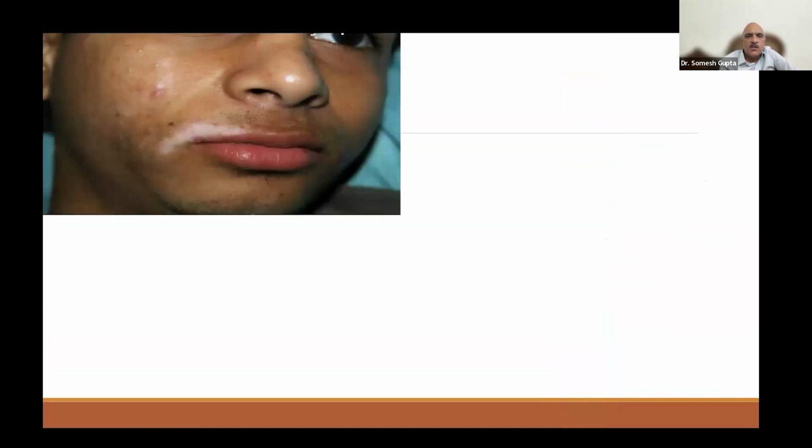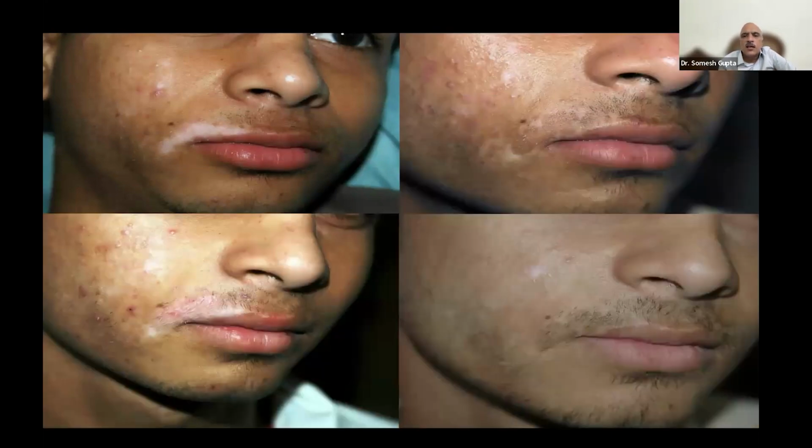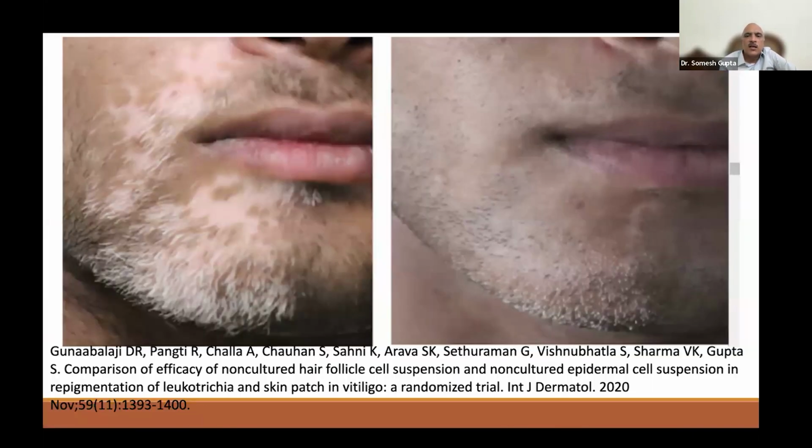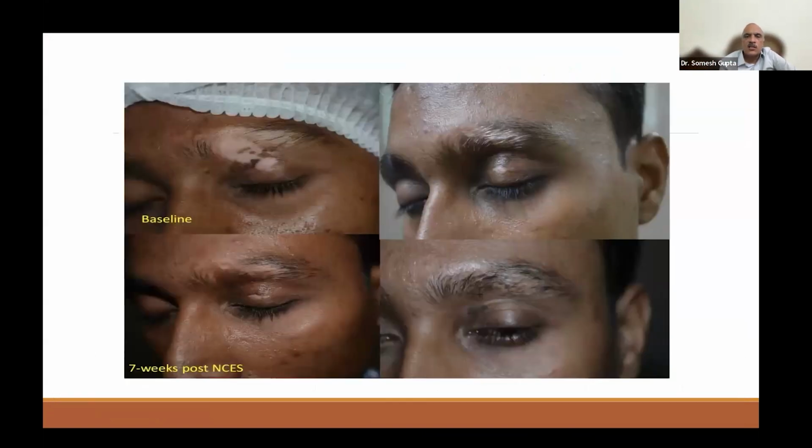Okay, in the interest of time, I will just focus on one more important aspect, leukotrichia. While leukotrichia reverses in some of the patients after transplantation, in the majority of the patients, it doesn't. So we systematically studied and followed these patients for 9 months, and what we found is that while epidermal repigmentation is very good, these green bars, leukotrichia repigmentation was seen only in a mean of 20% of all hairs after 9 months of follow-up. So leukotrichia repigmentation doesn't occur always with any transplantation method.